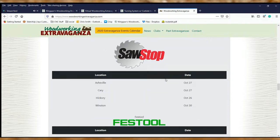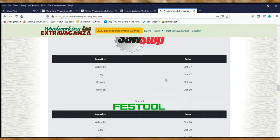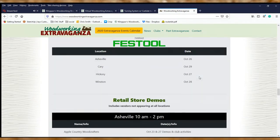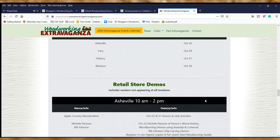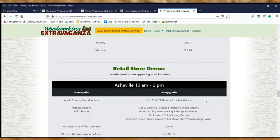So let's take a look here. Sawstop Asheville location: Jack will be doing the demonstration on October 27th, and Cary the 27th as well. Hickory the 26th, that'll be me. I'll be doing the demonstration with a hot dog, not my own finger. And then in Winston, October 30th. And you can also see Festool in Asheville, Cary, Hickory, and Winston on the 26th, 29th, 27th, and 28th. So find your store, find your date, and go check it out.